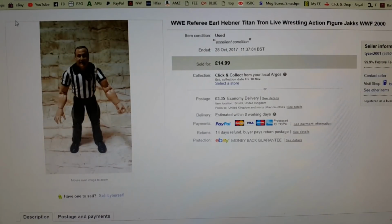Now this one I have to thank Steve Green of the Steve Green Adventure. Look him up on YouTube if you haven't already seen his channel. He posted in one of the reselling groups that if you buy WWE wrestling figures, it's definitely worth looking out for the stripy dudes, which are the referees.